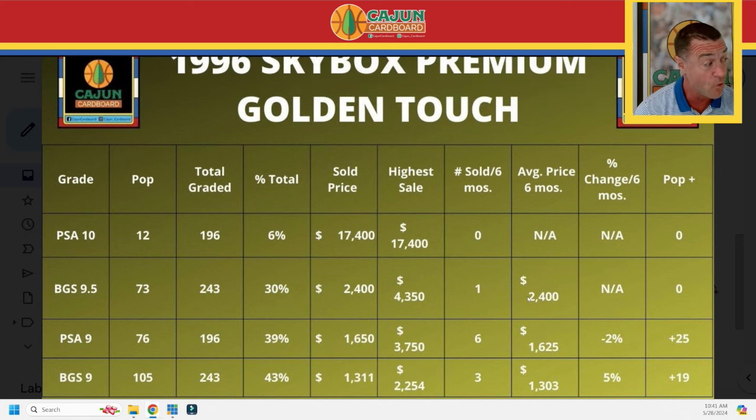What stands out to me first and foremost is that there's only 12 PSA 10s. That ain't a lot, guys. There's been 196 graded. There's only 12 PSA 10s. That is a 6% gem rate. Anytime you get into those mid-single digits for a gem percentage, you know you're talking about something that's pretty special. So this card jumps into a very high value when you start talking about PSA 10s.